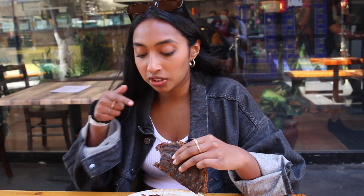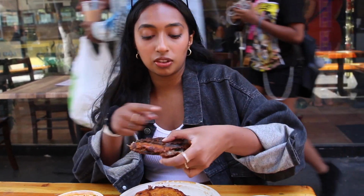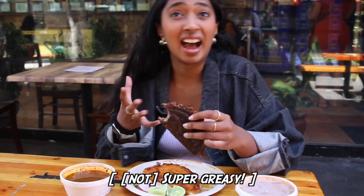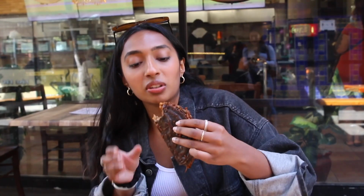Ooh. It's the cheese, dude. Oh, there's a kick from the salsa. But it's so good. Obviously it's kind of fried because the shell is fried, but it doesn't taste super nasty. It's not super greasy. Not at all. The meat is flavorful. There's a lot of flavors, but you can taste every one.